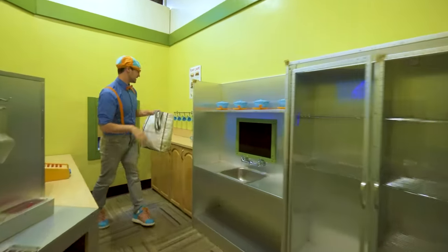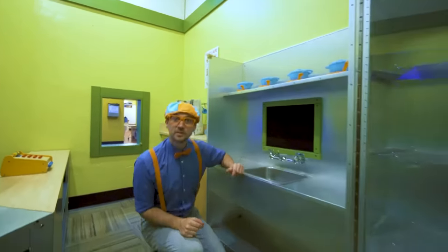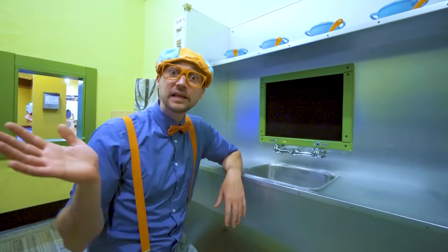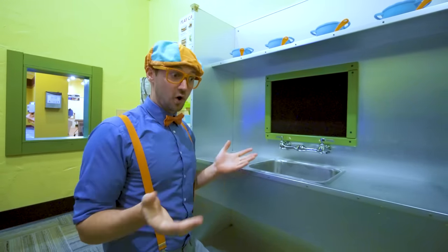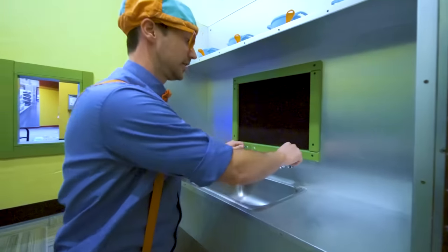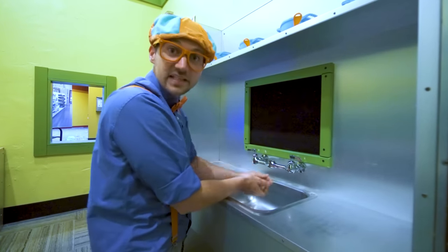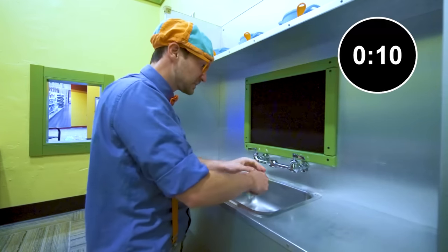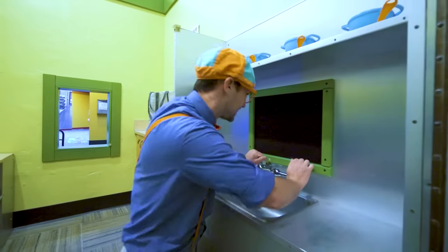Okay, first, let's set these down right here. Okay, stay there. Oh, I almost forgot. After going to the grocery store, playing in the mud, going to the playground, anything and everything like that, we have to wash our hands before we eat, or even wash our hands before we make food. So, let's turn on the water. And then we wash our hands for about 20 seconds. Yep, that's about 20 seconds. That'll be fine.